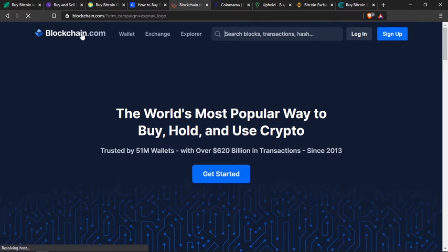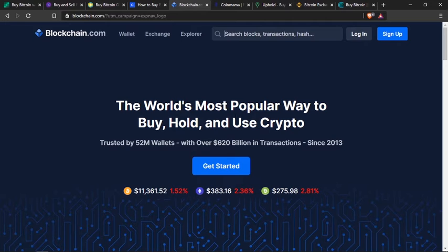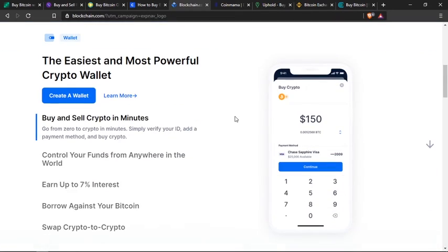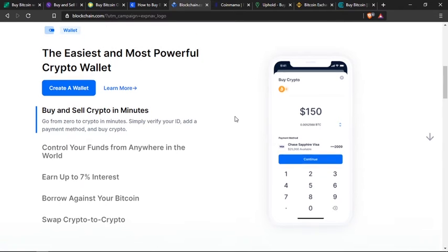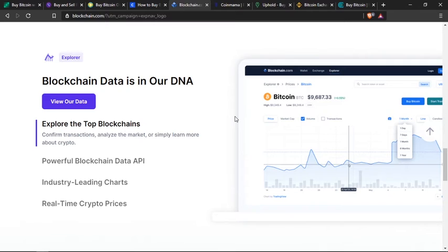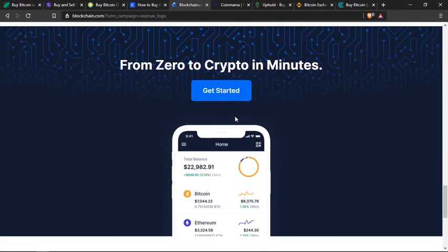The next one is Blockchain. It is the world's most popular way to buy, hold, or use cryptocurrencies. Yeah, as you can see, 52 million trusted users. Easiest to use coin wallet. Yeah, I think it's really easy to use. I've used it on my phone, my Android phone. I like it. It's fast.